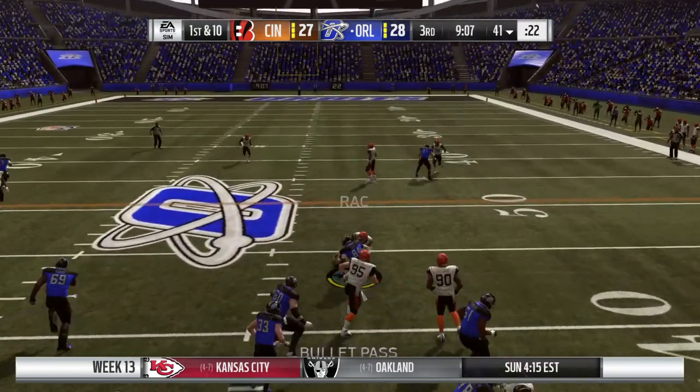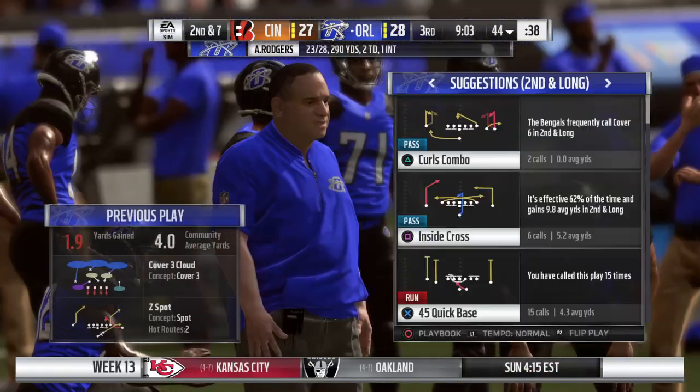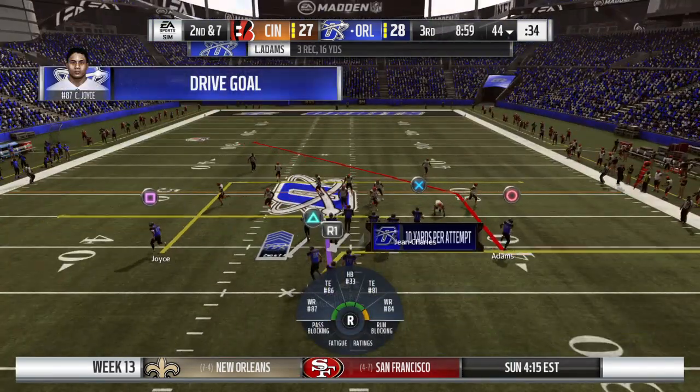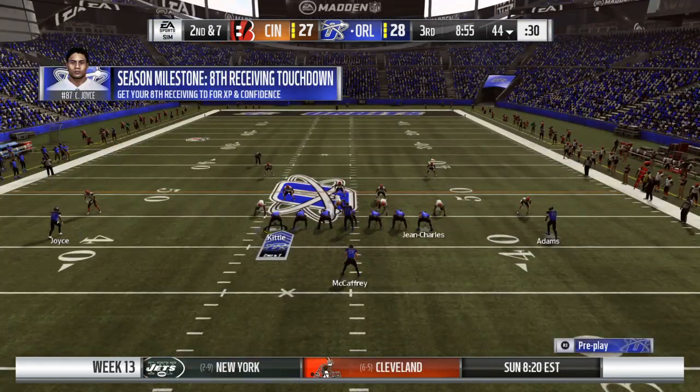On first down, Rodgers. Firing quickly here, and that's complete. And he'll get up near the 45. They'll spot it at the 44. That first down completion only netted him 3. Second and 7.